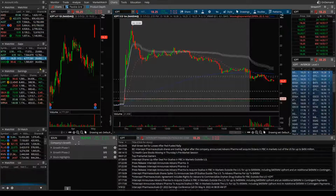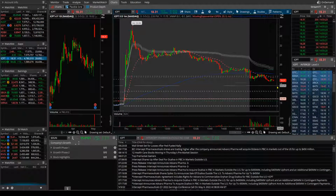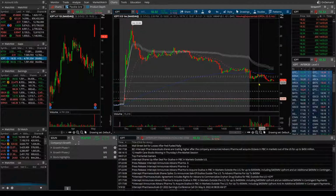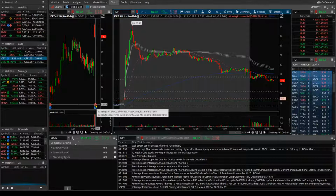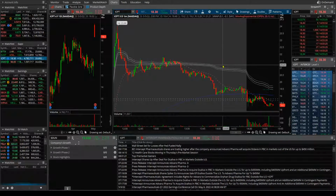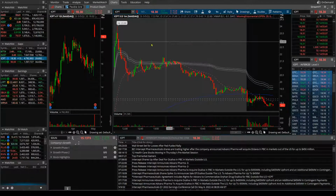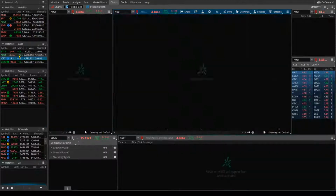So AUST and ICPT, as I mentioned earlier, this looks like an all-day fader, has all-day fader written all over it. The only issue is there's no catalyst, no earnings yet. Okay, AMD is looking good. FB, I think we might have missed that, but I'm sticking to AMD. AUST, beautiful short.